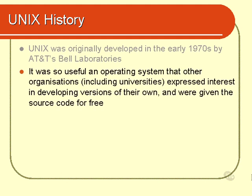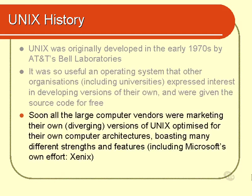So the source code for the operating system was given away to organizations like universities, the government, and other research institutions, and some corporations in fact, and each company then set off to further develop its own version of that particular source code for its own purposes. It wasn't long before many large computer vendors were all selling slightly different versions of Unix. Each one was optimized to run on the particular type of computer that they were selling.